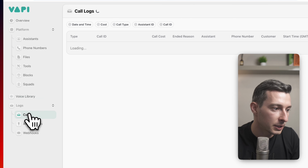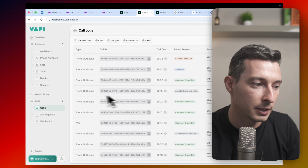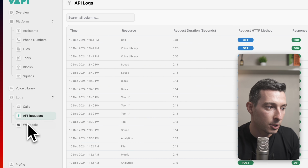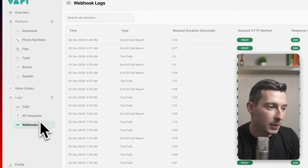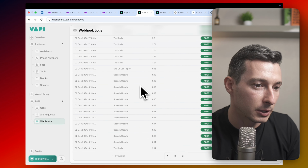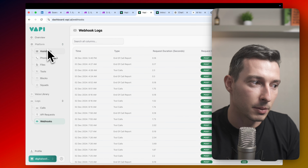And then in the log section, you can see the past calls, what happened, the reason, how much it cost you. You can see the transcription and see if there's any issues with it. And the API request, you can see that it's from make.com and you see what is happening. And then for the webhooks, again, you see if there's an error, why it is happening, and you can track pretty much back if there's something wrong with your assistant.